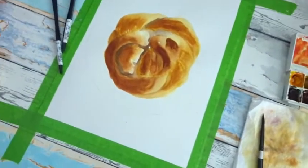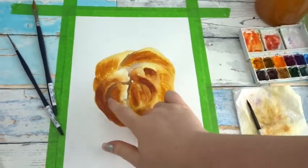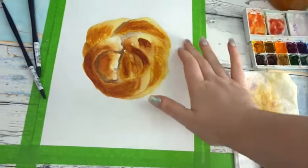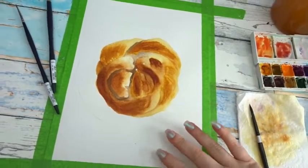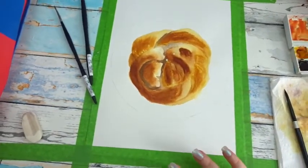Because it's nearly finished. This is what it looks like so far. It just needs cleaned up around the edges and deepened in the shadows, and then it needs the white, and then the plate needs done. So there's still quite a lot of work to do. I don't even know what I'm going to do for the plate yet. I haven't looked up references for plates or anything like that. So I don't know what I'm going to do for that, but it is getting there.